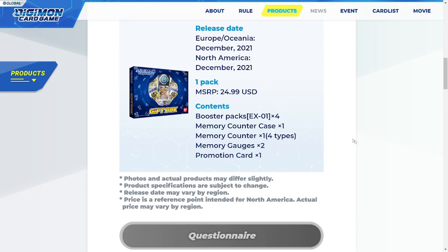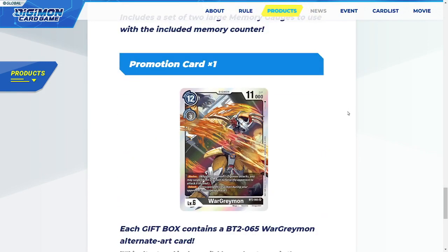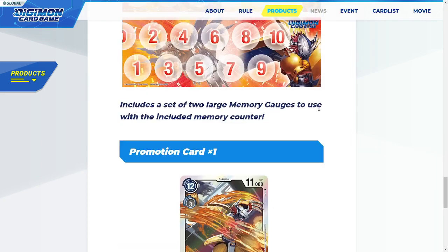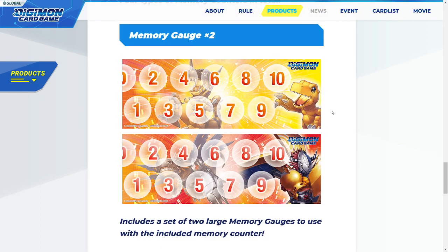So a very basic product, but it does seem really interesting because we get the Classic Collection packs, and then just a whole bunch of other nice little goodies. I think the promo card is pretty nice, considering it's a reprint of an SR, and this is also going to be the box topper in Classic Collection, which is going to be unfortunate. I hope they do more than just one box topper, so that way this card doesn't just tank in value, but regardless, it's definitely nice to have a reprint of this card in another new art. And then as far as the memory gauge and the memory markers go, I really do like these, and I think they're going to be really nice to just have.